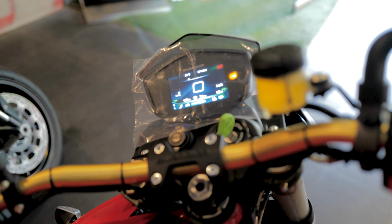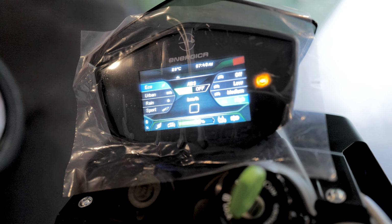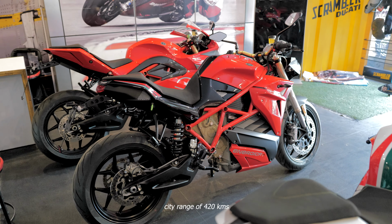So this is how the dashboard looks. You can see the TFT LCD screen. Eco riding, urban, rain, sports, and traction control modes. 420 kilometers on a single charge. Wow. City with 420 kilometers.